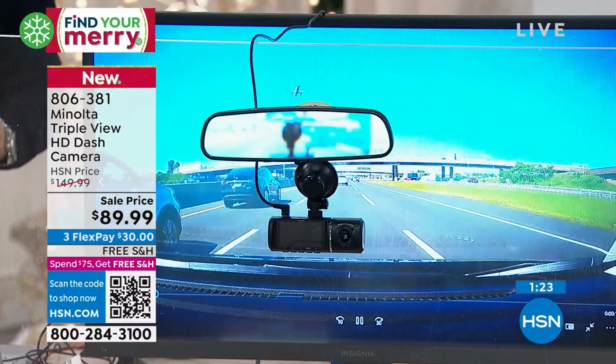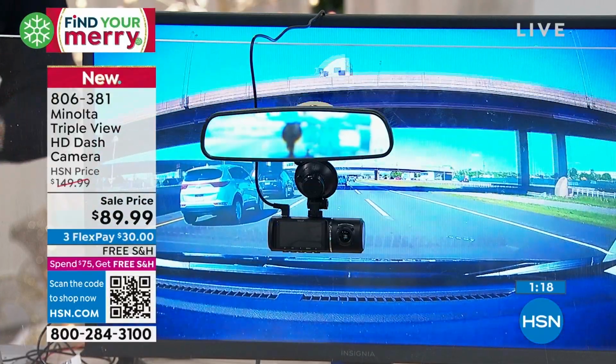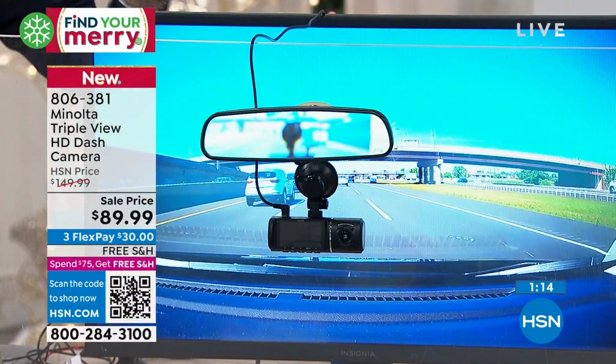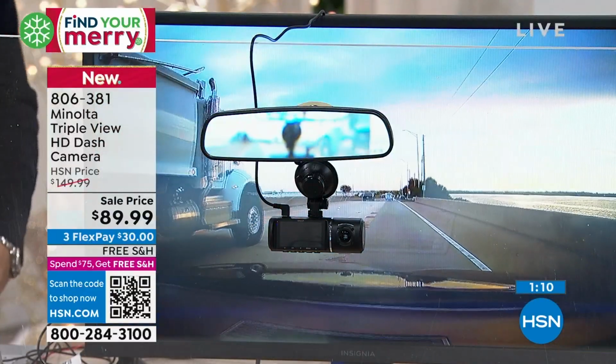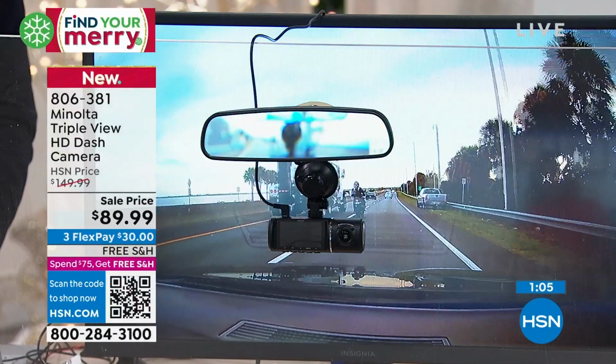If you've ever had a parking ticket, they always write down, what was the congestion like? What was the traffic like? What was the weather like? Everything. This tells that story in a split second when you see it. Makes your life easier. You can see everything. And you have peace of mind. You've got your own eyewitness all the time.